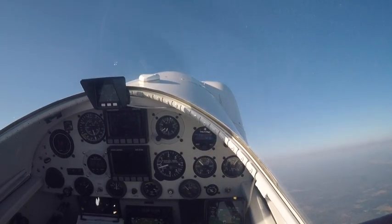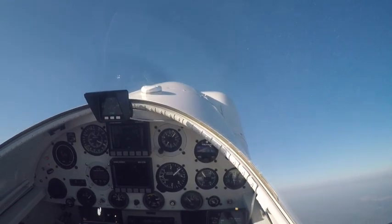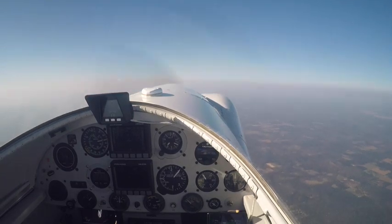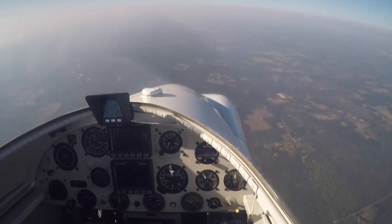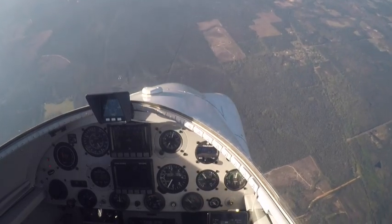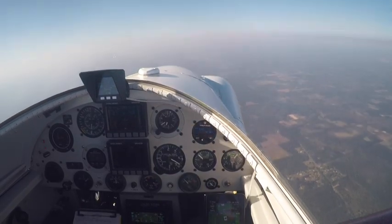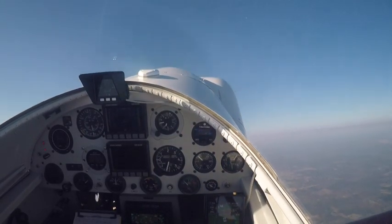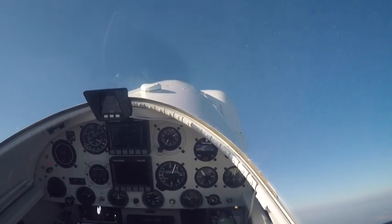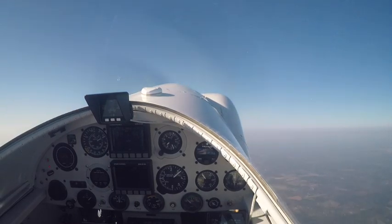Not as much dive on that one. Go for a little less on the top on this one. Wandered off heading just a little bit. Half G condition. Smooth pull. Airspace is good. Half G condition.